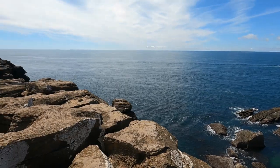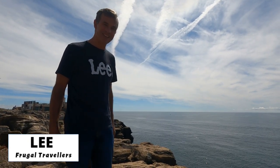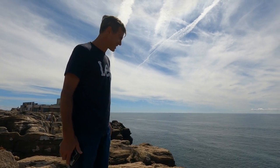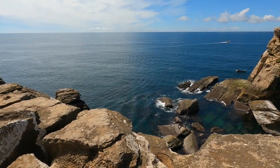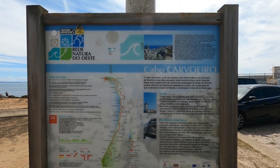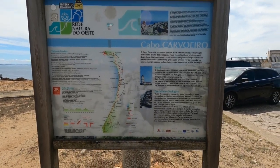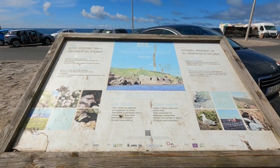Just glorious. Absolutely stunning, a perfect day for it, and the water is so clear down there, makes you want to go for a swim. So here's the sign for Cabo Carvoeiro. And wow, information about the Berlengas Islands.